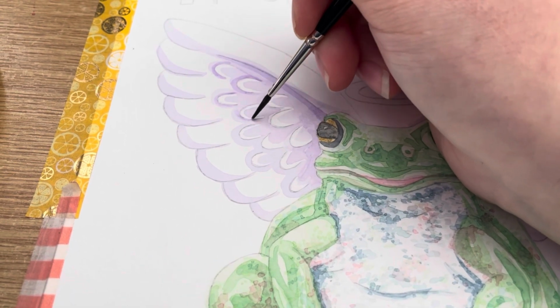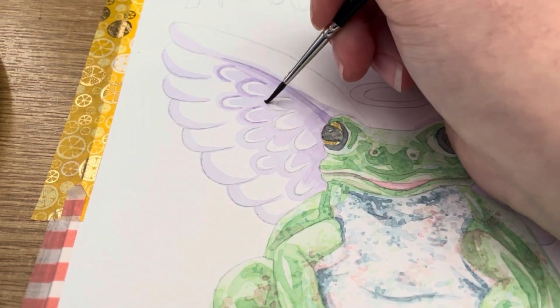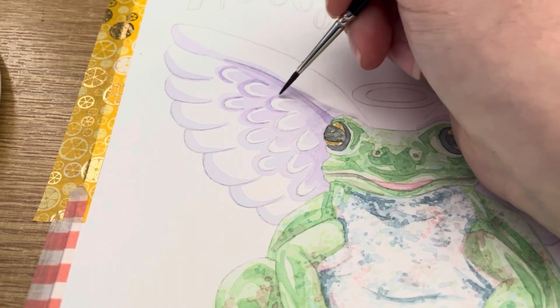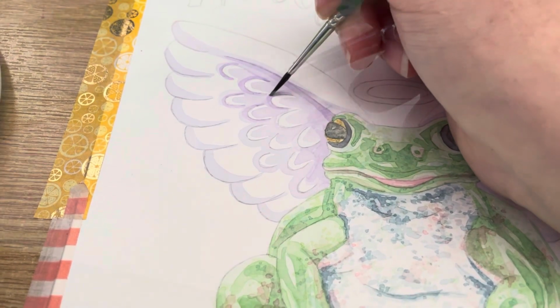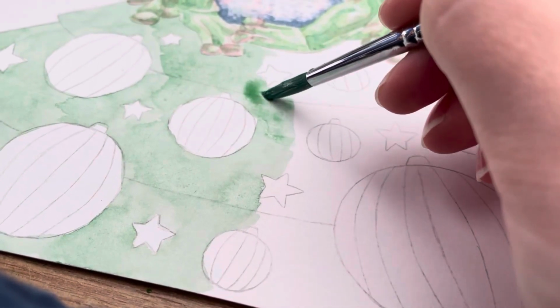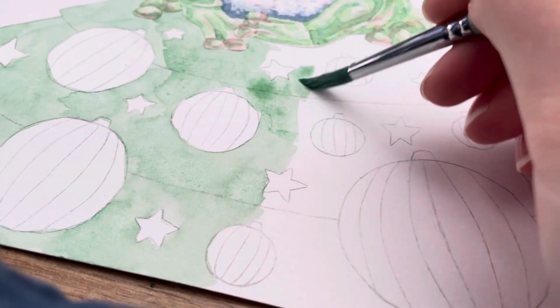Currently on screen I'm painting one of my Christmas cards. It's the Frog Angel. I painted them all in watercolour, and I used a bit of gouache to outline, and I really enjoyed doing these paintings, and I kind of look forward to making more art this year. It's probably one of my main art goals.